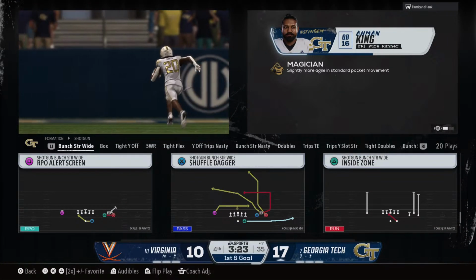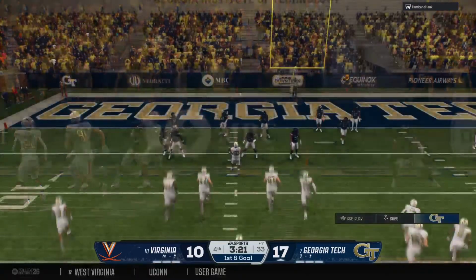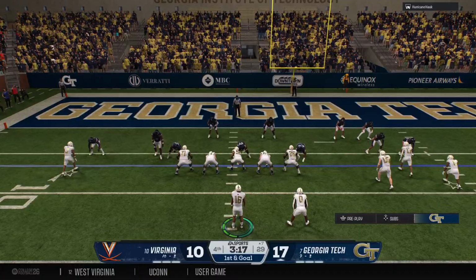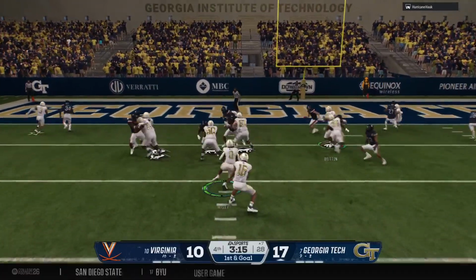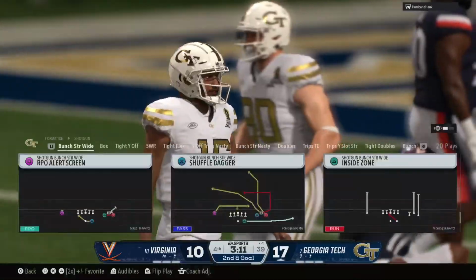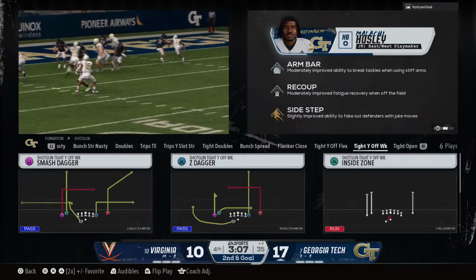They beat the blitz there with the pressure bearing down, because he just dumped it off to the back. Yeah, nice job of just keeping his eyes downfield, because you're right, that pressure got to him in a hurry. Thankfully, the running back was right in his line of sight. He's able to dump it to him as a safety valve, and he picked up the first. Ball carrier brought down at the 4. Offense in great scoring position here.